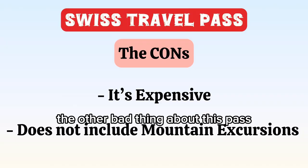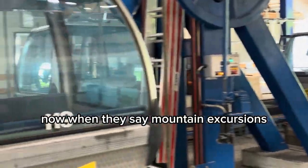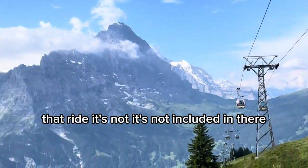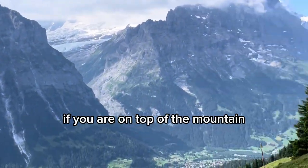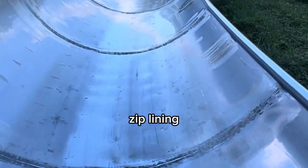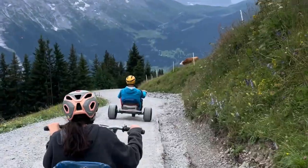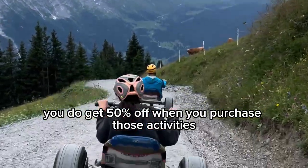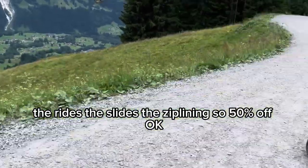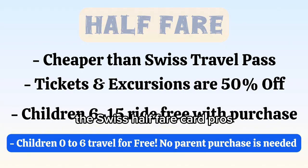The other bad thing about this pass is that it does not include mountain excursions. When they say mountain excursions, they're talking about when you ride the gondola, that ride is not included. If you are on top of the mountain, they have tons of activities like riding down carts, zip lining, sliding. All of those are not included, but you do get 50% off when you purchase those activities, whether it's the gondola, the rides, the slides, the zip lining. So 50% off, okay?